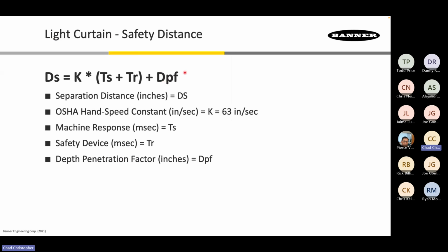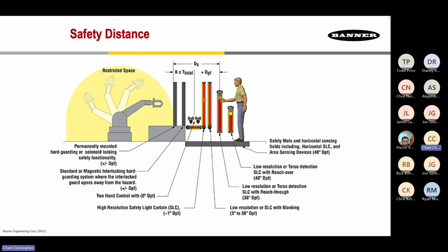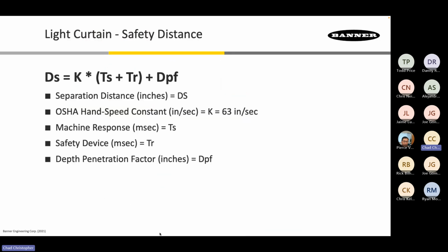Light curtain safety distance, I'm not gonna really spend any time on this. This is just how far back you can mount your safety devices. It's a very specific formula. This is also effectively universal. This is the US version. But it is a good way to just think real quick.